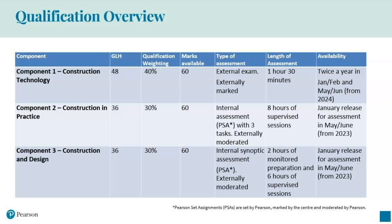So in terms of an overview, the new Tech Award in Construction has a three-component structure. Component one is 48 guided learning hours, worth 40% of the qualification grade and is externally assessed by Pearson. Components two and three are each 36 guided learning hours and worth 30% of the qualification grade.